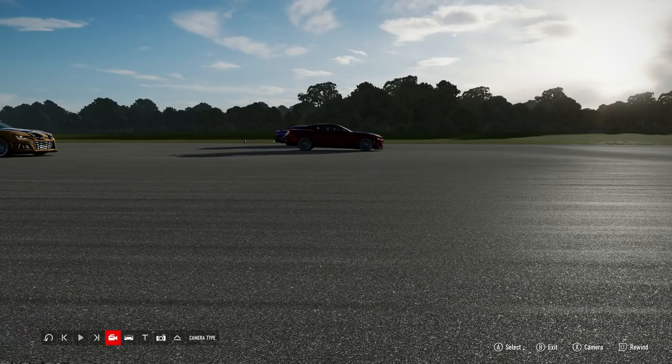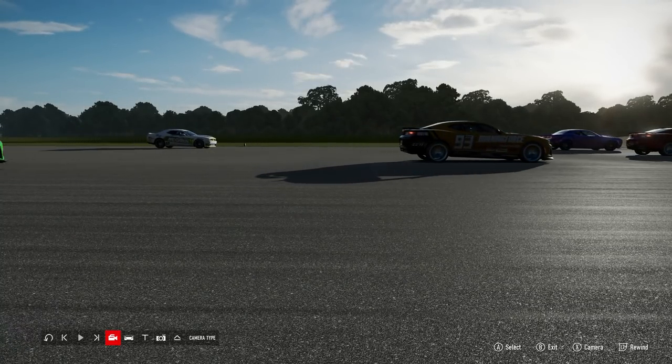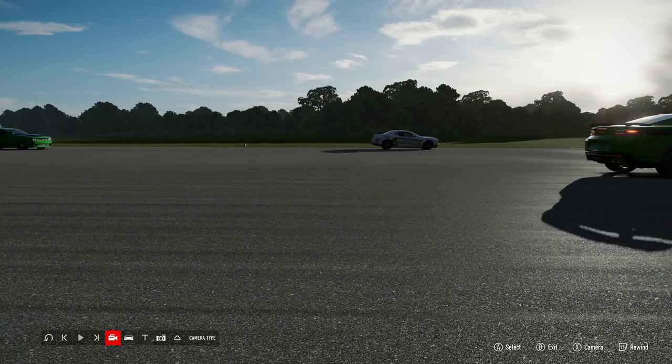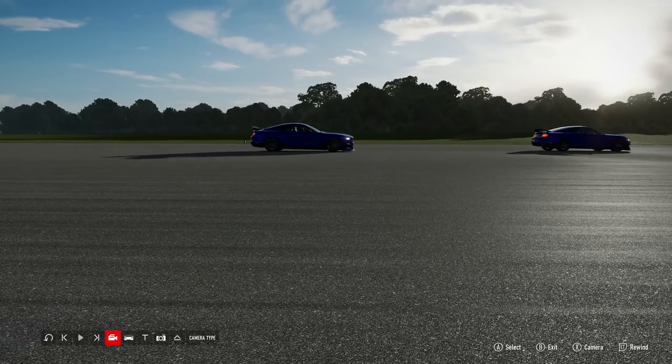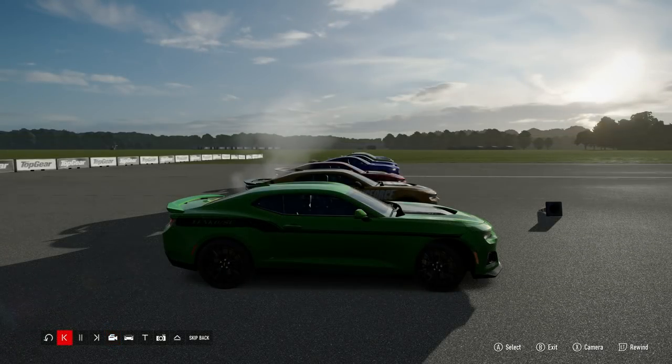Now, this is the kind of best drag strip that we can use here with the way that the replays work on Forza. And the Demon can't catch the Camaro. In fact, the three Camaros beat out the second two of the Demons. The Fords down towards the back, as you would expect, the Ford being the least powerful car.